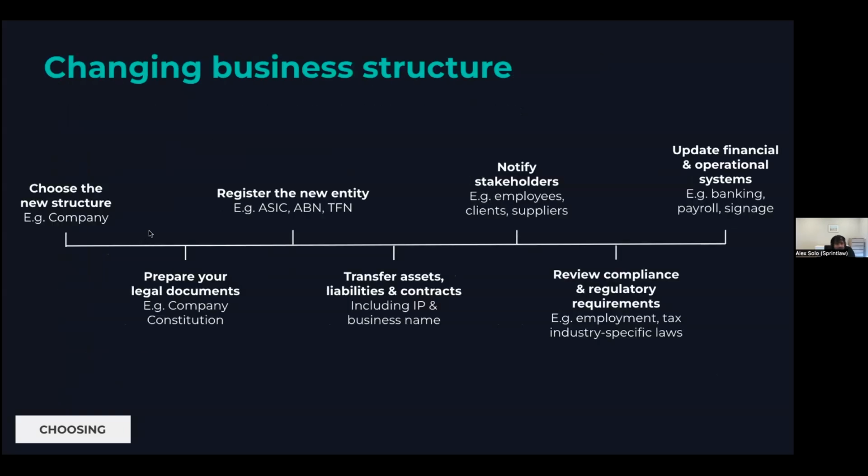So back on changing business structures, we talked about the trigger points for changing. So what does the process look like? How painful is it? This is roughly what it looks like. It will depend on which structure you move to. Obviously, you're going to choose the new structure. Am I going from sole trader to company or company to dual? Then there's going to be some new documents that need to be prepared, company constitution, shareholders agreements. Then you'll need to register the new entity, whether it's one company or a new company. As I just mentioned, you'll need a new ABN and TFN for the entity. Then you've got to move all of the business assets, contracts, liabilities, the name, any intellectual property. If there are employees, in one structure moving to a new structure, they've all got to move across.